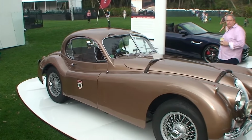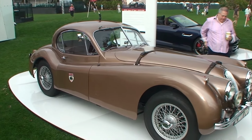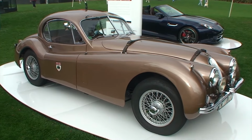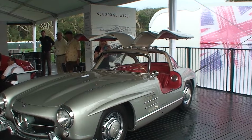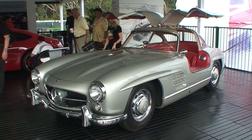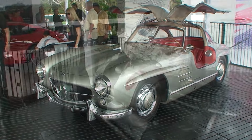And while we're down here, he's peacefully flying up there. Now in the Jaguar stand is this a 120, and it's a test car, one of the early test cars, set a land speed record for a production car with Stirling Moss. Now we're in the Mercedes tent display, and here's a gorgeous gullwing, but wait till you see next.